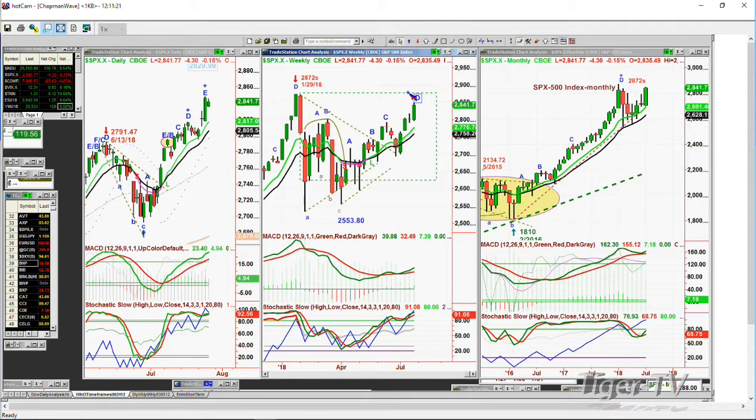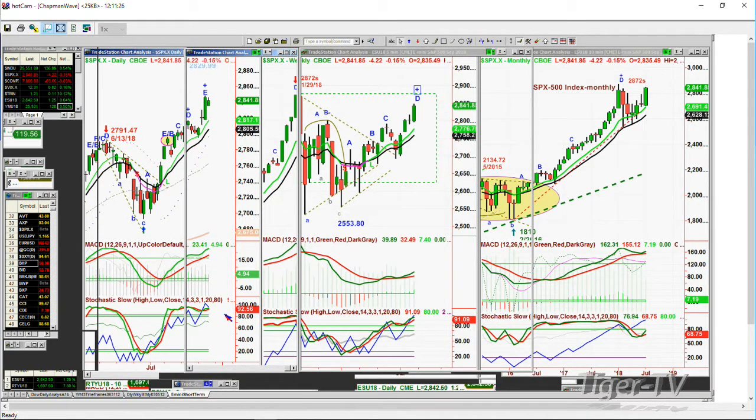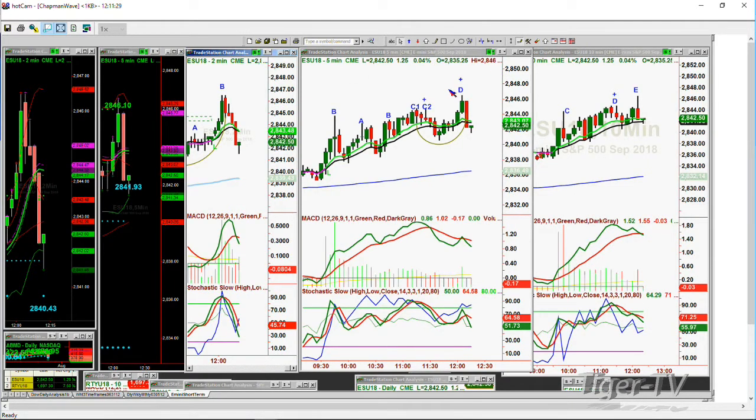So far, good action, good. I just want to show you this real quickly. In the E-minis, in the 5-minute, we made a peak D top and we pulled back quite sharply. And in the 10-minute, we made a peak E and we've pulled back. So the numbers to look at: 28.42, 75 up.